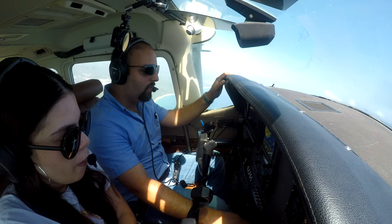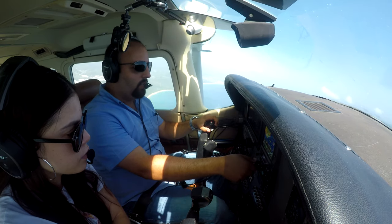November 9930 Hotel, turn left heading 285. Left turn heading 285, 30 Hotel.